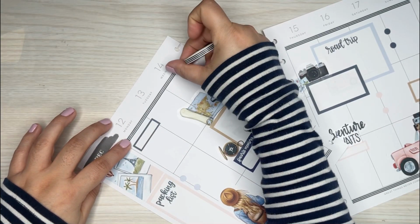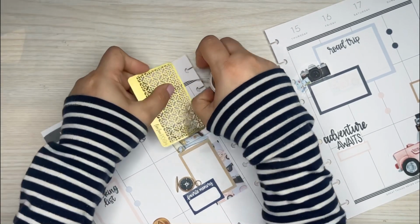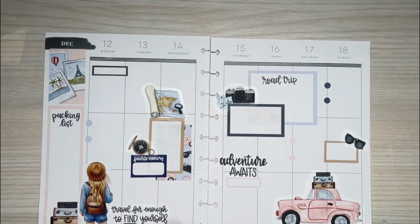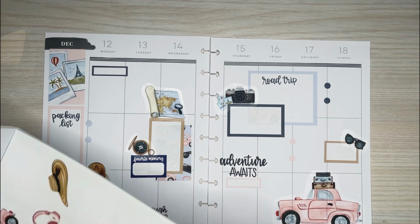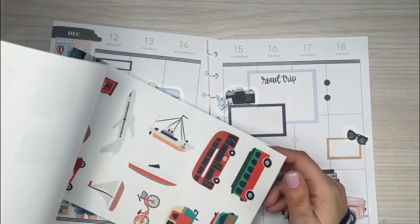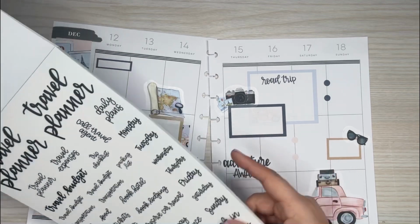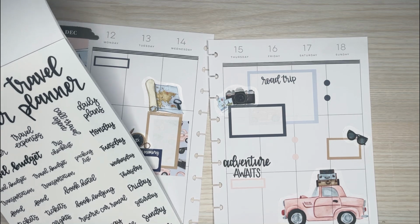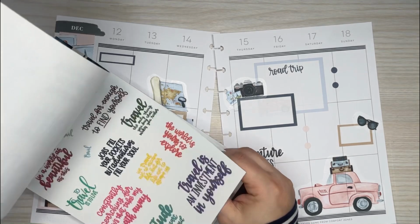Okay, and we're just gonna look for a couple other words to add to this spread. Should be done. All right, so let's see what else I got in here. Okay. I think these are like pre-trip stuff. I want to go for more of these. Okay.